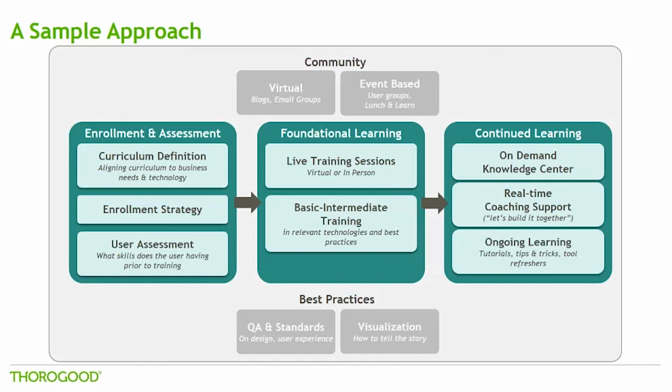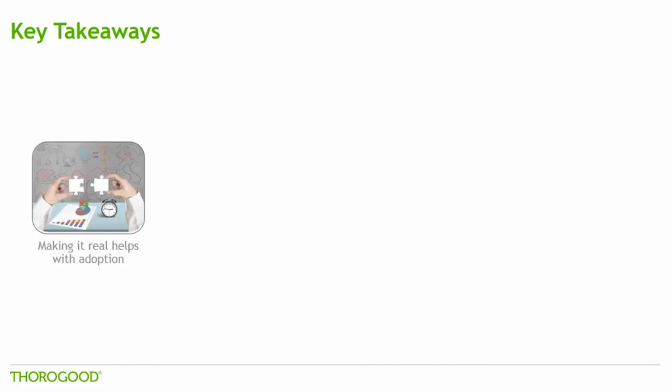From a best practice perspective, we made sure that all of the foundational training included best practice standards, and that anybody who had permissions to create their own content and to publish it had to go through those different standards courses. So we covered quite a bit in a pretty short amount of time. I'll just cover some of the key elements of it.